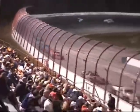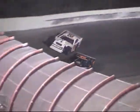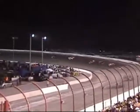The 22 of Mike Murphy headed to the pit area. Nestor again looking to the inside of Fisher, off turn 2, side by side down the back chute. Nestor now into second. So now it's Mike Stacy, your leader. Brian Nestor in second. TJ Fisher in third. Mike Carroll fourth. Rob Yelton fifth.